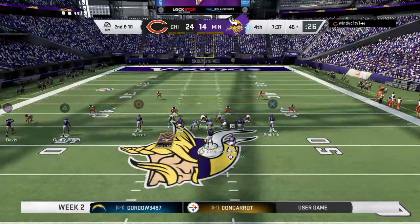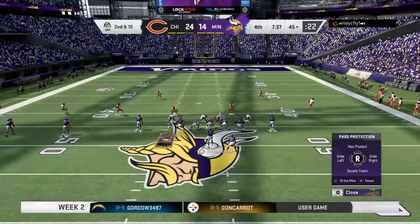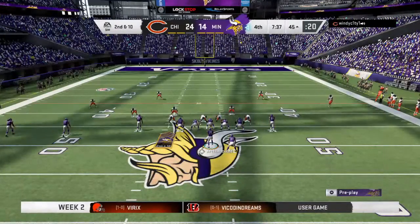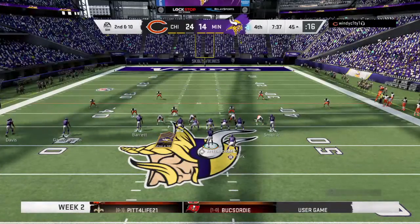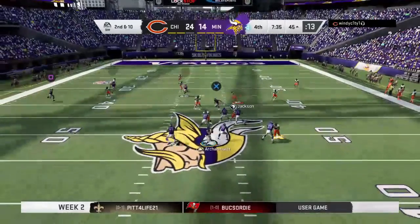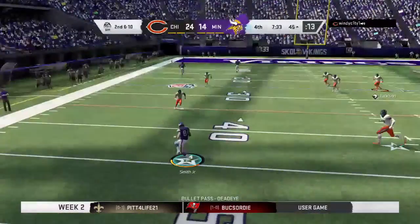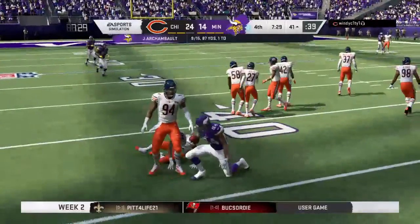Hey, Haywood. 58's the mic. Well, 58's the mic. We don't want this. Joker. Now back to throw. He's got Smith here. And this winds up a gain of 4 to the 41.